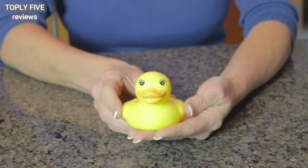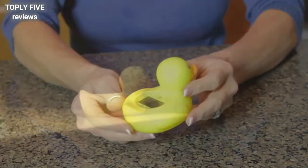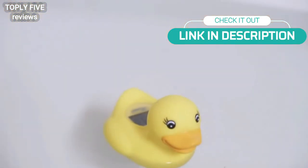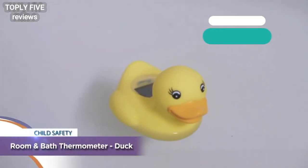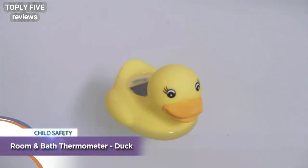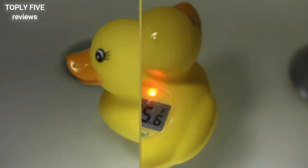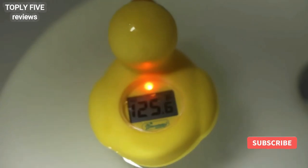The stylish duck-shaped room and bath thermometer is fun and easy to use in the bedroom and the bathroom. In the bath, it's safe, fast, and accurate. The large digital display will flash green to warn if the water is too cold and red for too hot.